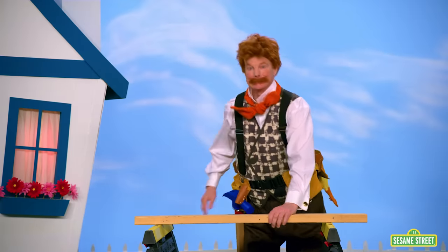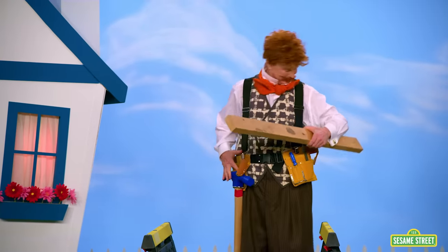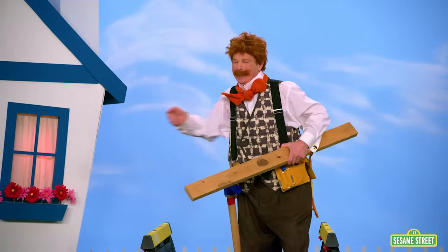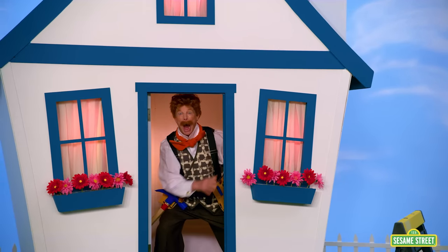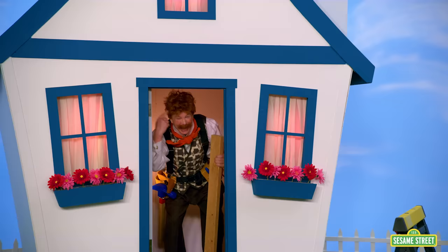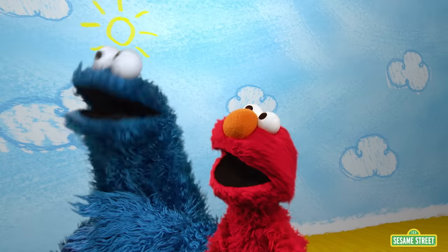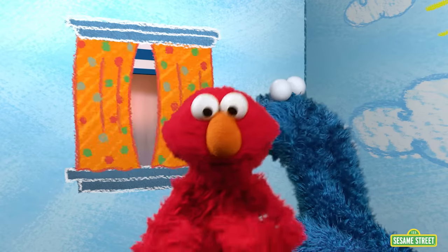Noodle. Oh, he's going to saw the board to make it shorter. Where's your saw, Mr. Noodle? In the house. He got in. It fits. Me cannot believe me eyes. He had to turn it the other way. The door is tall enough for the board to get through. Thank you, Mr. Noodle. Bye-bye.